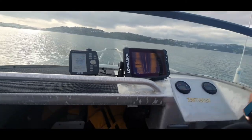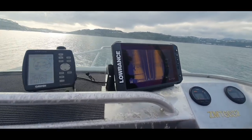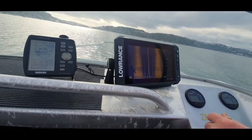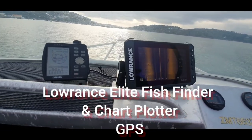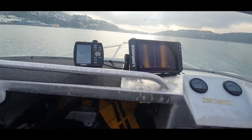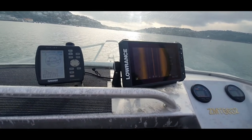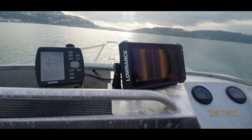Okay, as you can see from last time, we don't have this new machine here. What is it, Trev? Lowrance Elite. Fish Finder, Chart Plotter, and GPS. It's a combo, it's got everything in it, so there's no excuses for nice big fish or some decent fish.